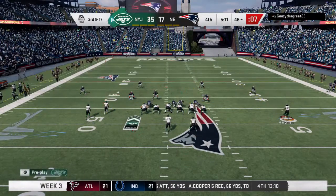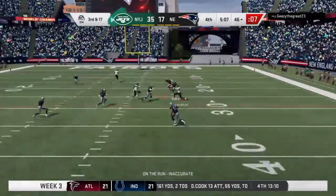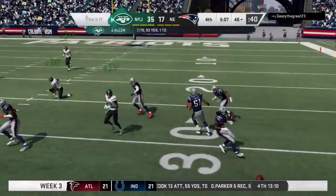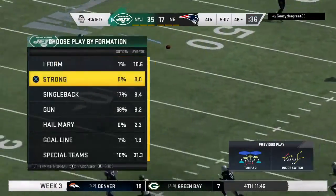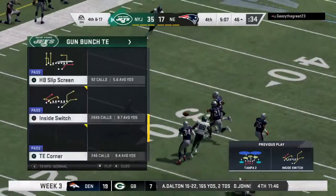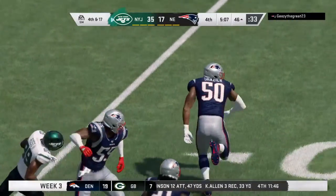So the shotgun snap to Allen, eluding the pressure right. And the throw there going to be incomplete. That's just flat out a terrific play because it's rare that you see a hitch route batted down. That means someone read that one really well and was right on the spot when the ball got to the receiver.